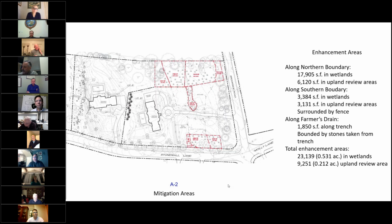Okay, great, thanks. For the record, Joseph Canis, a licensed professional engineer in the state of Connecticut, retained by the commission for the peer review of the application.